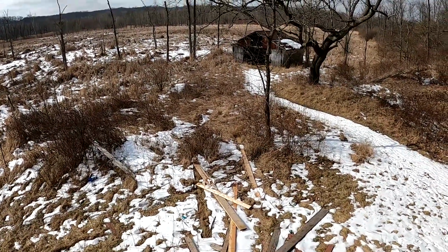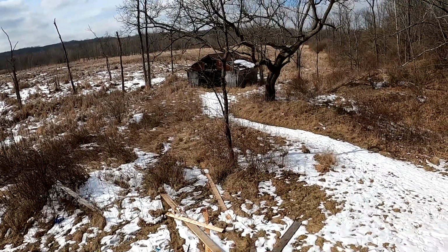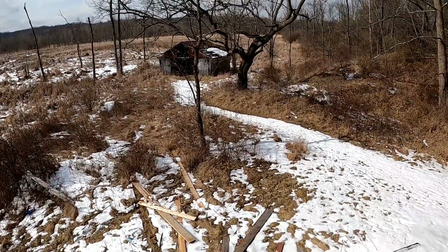So the trail comes around here, or there's that main road that we were still on that still goes up there. Look, there's somebody out there. I wonder if that's a towpath. Yeah, that might be the towpath out there. Cool. Yeah, let's go check out this little shed.